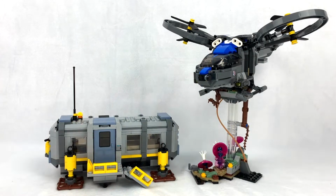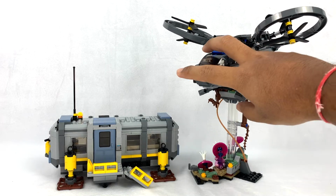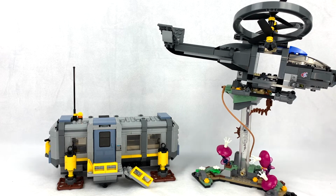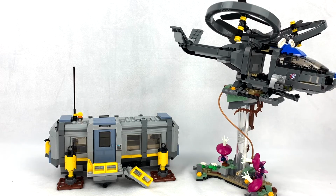You've got three builds in this set. You have Site 26 itself, that mobile command station thing that they go to get away from everyone else. Then you've got the Samson helicopter drone thing. And then you have this Pandoran flora side build with a bit of the floating mountains that you can use as a display stand for the helicopter. So I think we'll start with Site 26 since these two things are a little bit more connected than that.